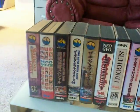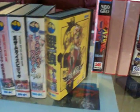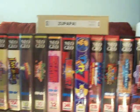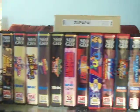I got my Neo Geo home carts here. Not a ton of them, but some really good games. King of Fighters 98, Mark of the Wolves, Power Instinct, Match for Melee, Samurai Showdown 2 and 3. Good games. And these are the Neo Geo MVS carts for the arcade machines. Got a little more of these than I do home carts. Get a lot of play in them, some of my favorites.